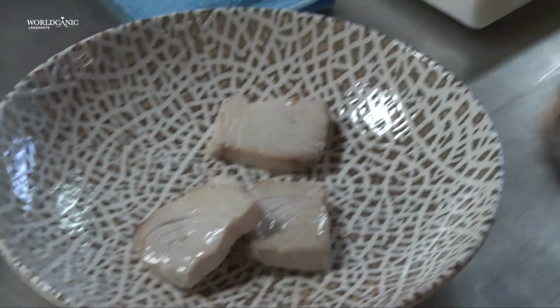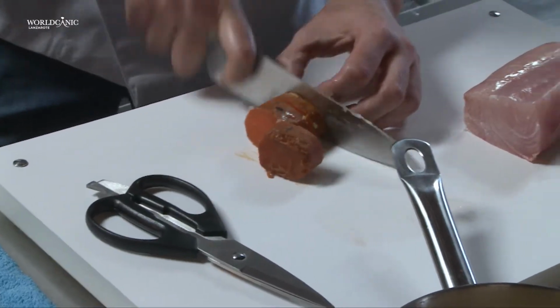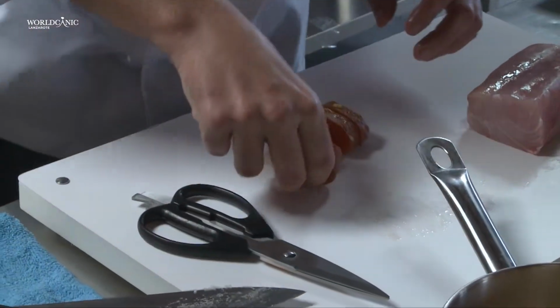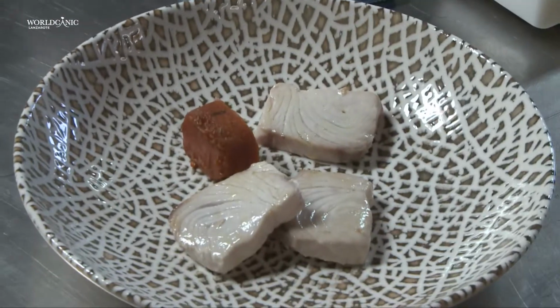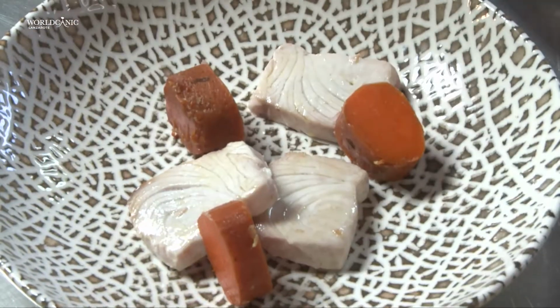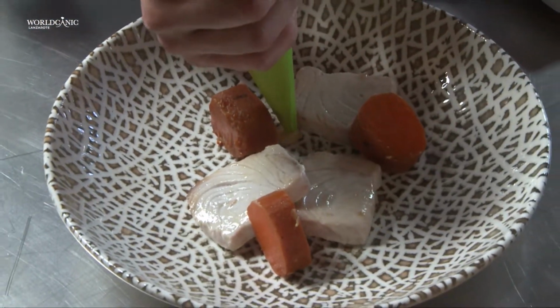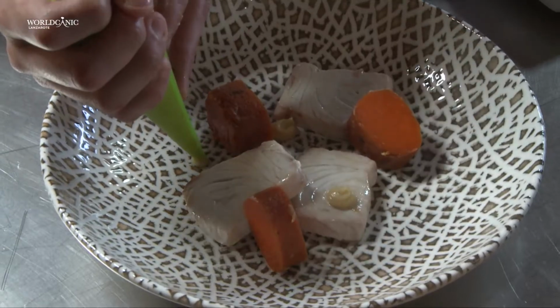Now we're going to talk about the pumpkin. We will cut it first in order to make it easier to eat and enjoy. Our little banana cream. Now we use a little bit of banana cream.